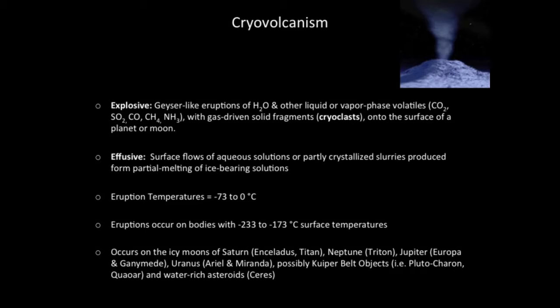And so you also have effusive eruptions, which again are just these fluids. You may have ammonia as a liquid once you get out to the outer solar system because it's so cold and it's flowing onto the surface very quiescently. And so one thing to keep in mind is that these eruptions are occurring on bodies that are extremely frigid. So their surface temperatures are between negative 233 and negative 173 degrees Celsius. So these are cold moons and cold objects. And if you think about at that temperature, ice is so cold that it behaves the way bedrock behaves on Earth. So there's really some interesting stuff that happens there.